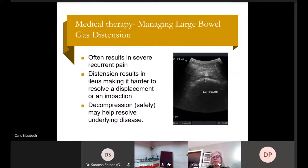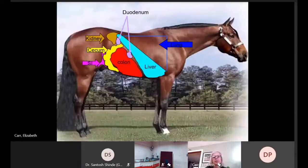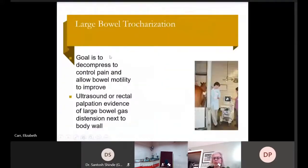So here's a picture of the colon up against the body wall. I'm going to make you guys all dizzy. I want to go back all the way, this picture right here. So this is a picture of the right side of the horse. When we have gas distension of the colon or the cecum, we often have gas up here in the paralumbar fossa. And so when we ultrasound this animal or we rectal this animal, we put our hand over here, we feel large viscera of gas. And you may even hear a ping if you tap on this side when you have your stethoscope. So the gas distension is all up in this region. I'm going to go back. Sorry to make you sick.